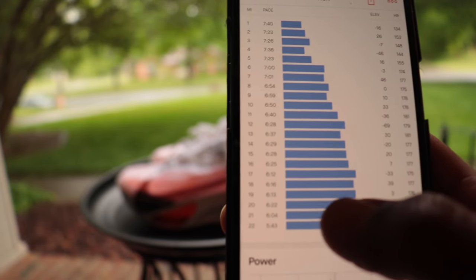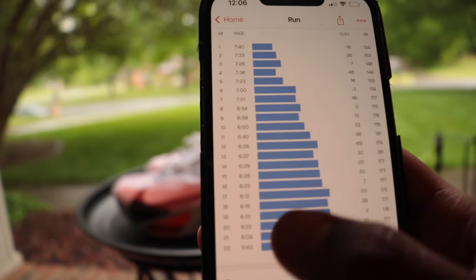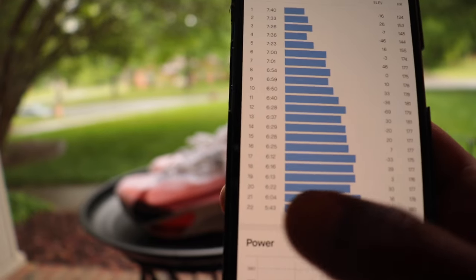Not letting one bad mile get to me. That's another mantra, right? Just throw out the bad mile. If you have a bad mile at 20, you should move on to 21. Keep it moving and grooving. Keep it rocking. And that's what we did.